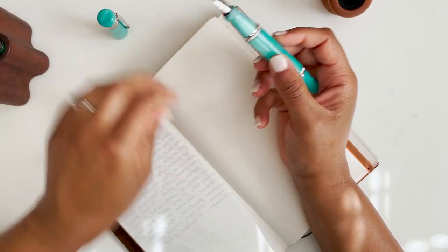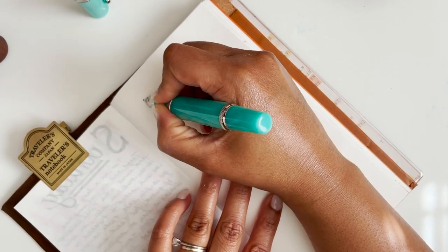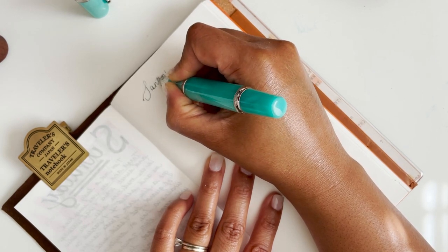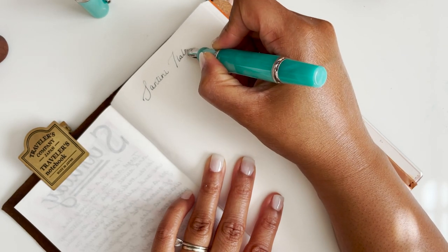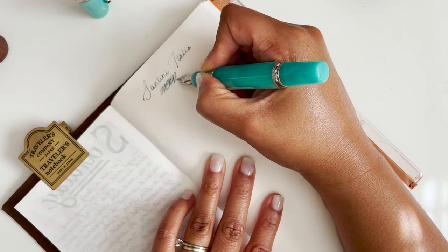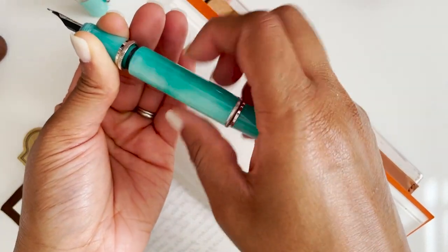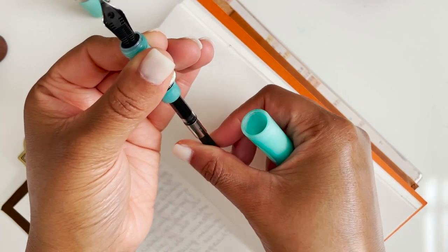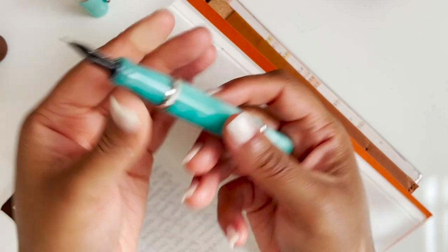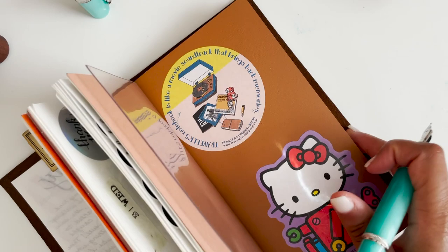So you can see, and this is the lightweight paper, but it should still give you an idea. Let's see. Yeah, the writing is just a little dry, just because it hasn't been written with in a while, and also, it was on the plane, plus I went from super high altitude to low altitude. Let's try it on Tomoe River paper.